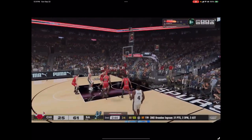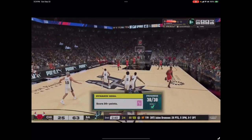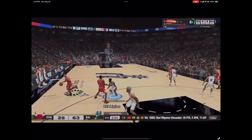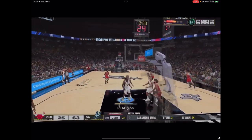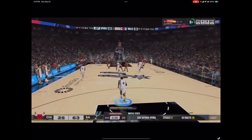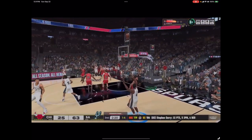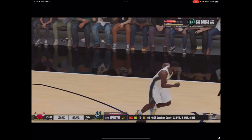Shot from the wing. And that one off the back of the rim and in. MP's got 30. And an important part of every team's game, a look at the hustle stats for the Spurs. Great heads-up defensive play tonight, creating offensive opportunities for themselves by forcing deflections. They're also finding a lot of points tonight off transition play, running the floor and using the fast break to beat the defense. Now here's MP. Give him 30.